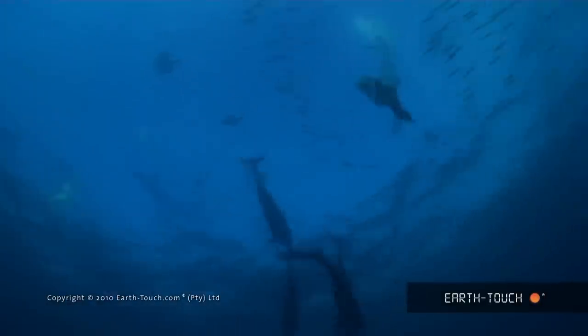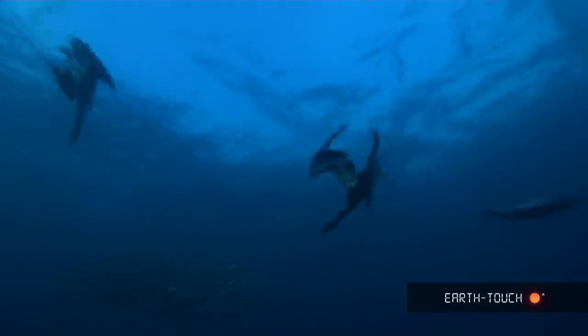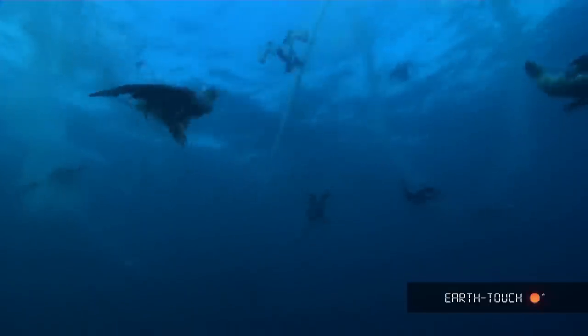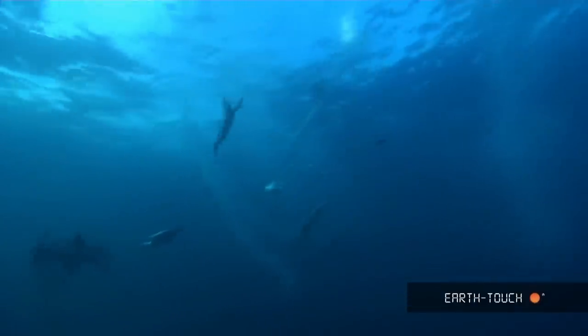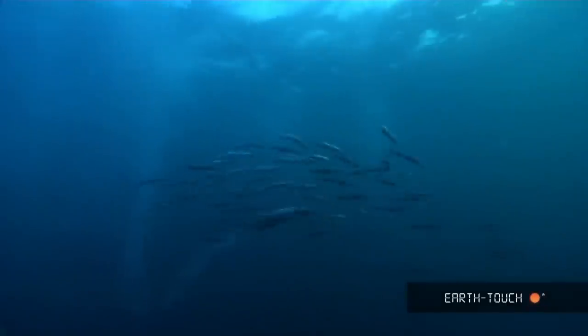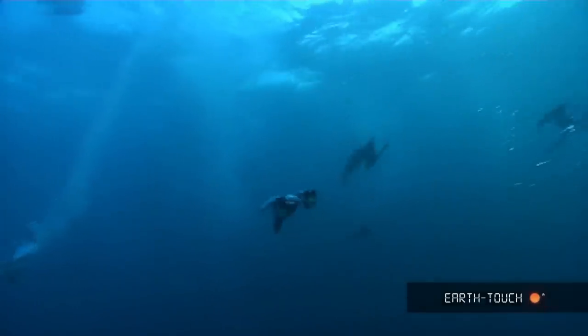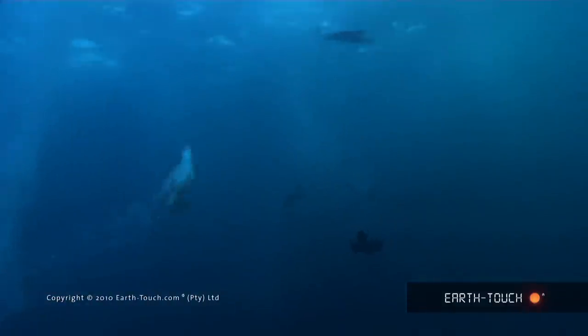First, the dolphins come up. They push the little sardines up to the surface. Once they're closer to the surface, the birds can obviously see them from above. They start diving in. And once that happens, together with the sharks and the dolphins, it all creates quite a chaotic experience underneath the ocean.